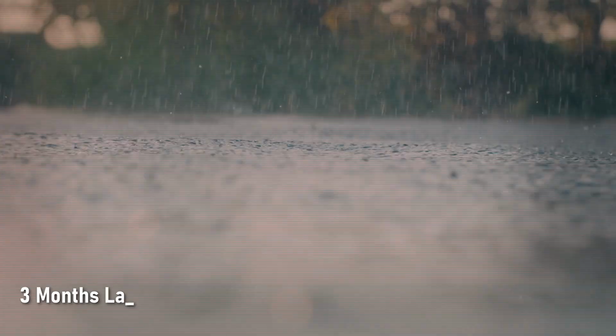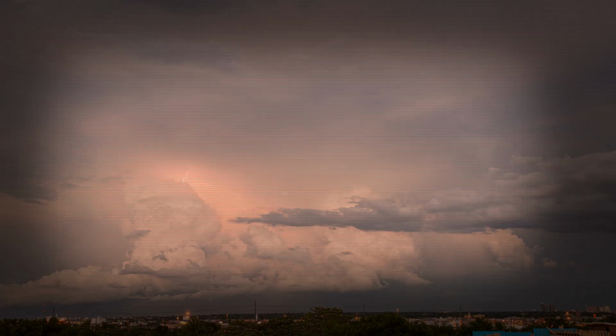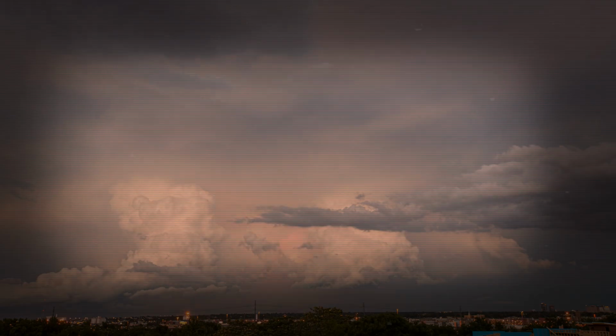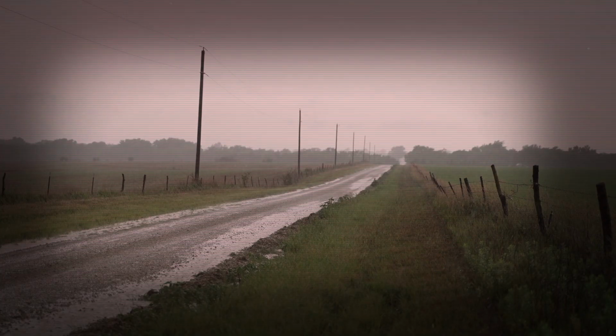But 3 months later, the rain still won't stop. The silver iodide NASA released is doing something in those clouds that's never been seen before. And nobody knows how to make it stop.